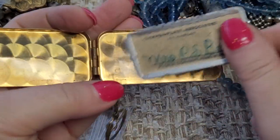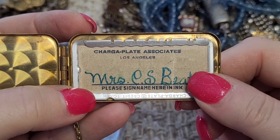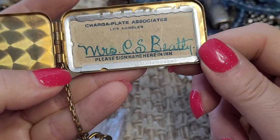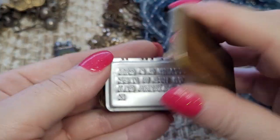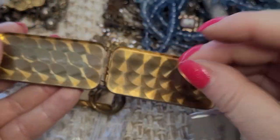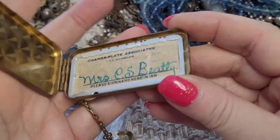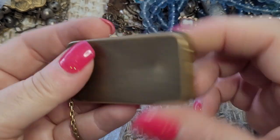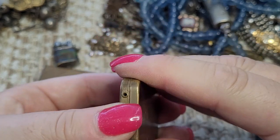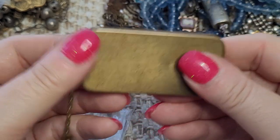Inside there is a plate and it says Charga Plate Associates, Los Angeles. There is a name. Please sign here in ink. Okay, what it says on the back. Oh my goodness, I think it's her address. Do you guys know what this is and what it is for? I have no idea, so I'm just gonna leave it like this. And there is a hole for something. Interesting. Well, let me know, guys.